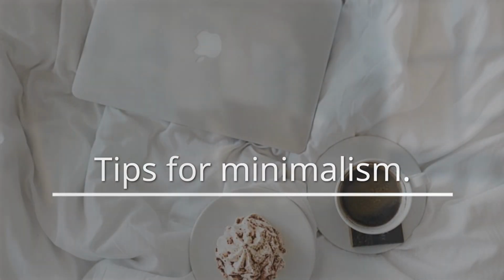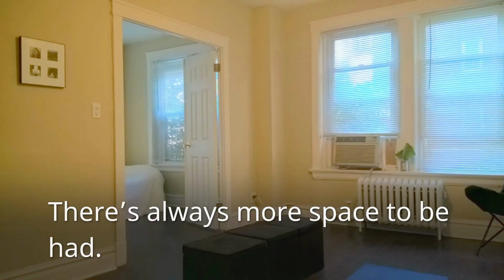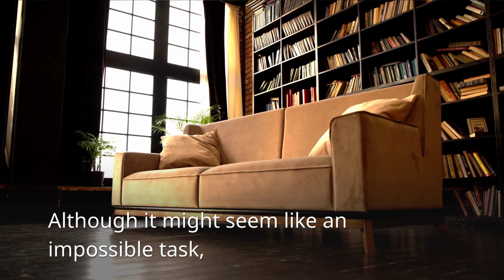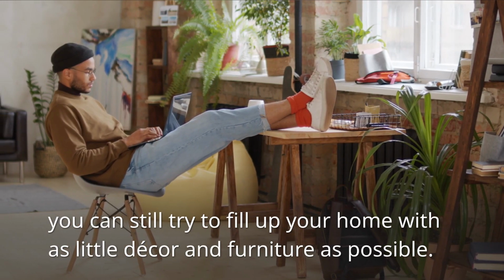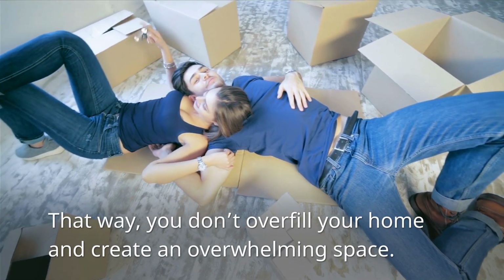Tips for minimalism. Don't stress about how much space is left. There's always more space to be had. Although it might seem like an impossible task, you can still try to fill up your home with as little decor and furniture as possible. That way, you don't overfill your home and create an overwhelming space.